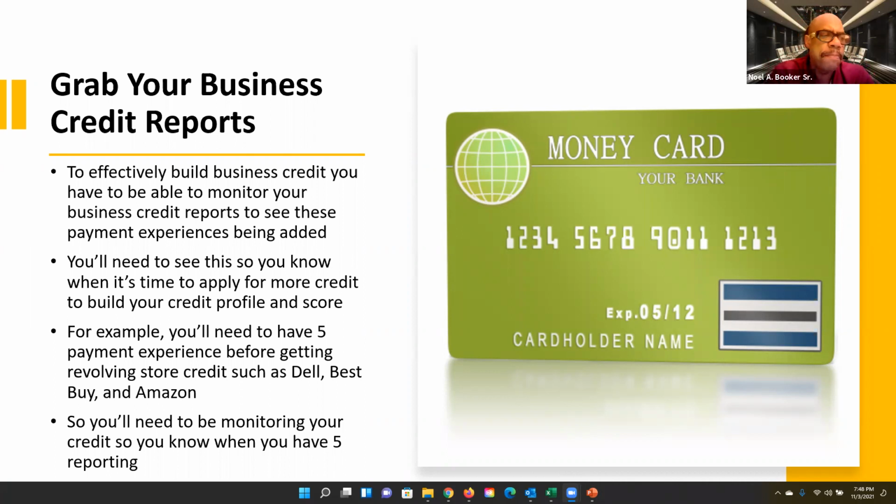To effectively build business credit, you have to be able to monitor your business credit reports to see these payment experiences, trade lines being added. All right, so in this presentation, if you see payment experiences, just read trade lines. Okay, you'll need to see that.